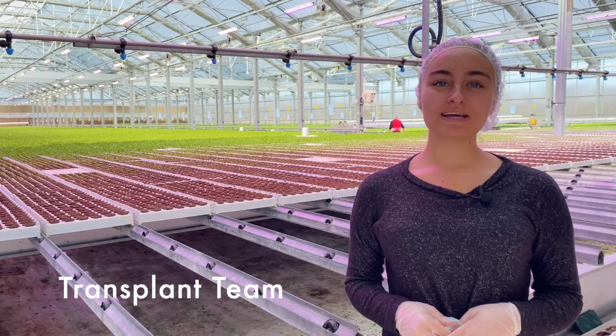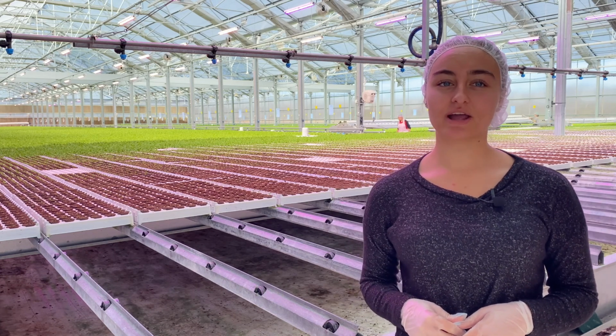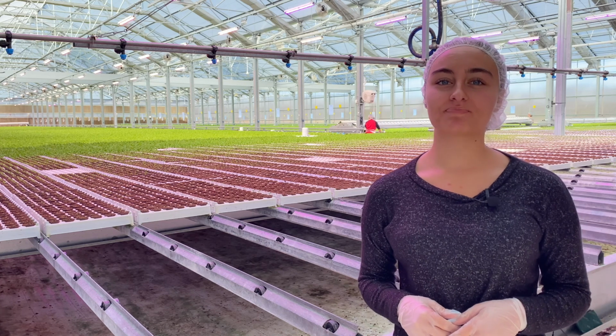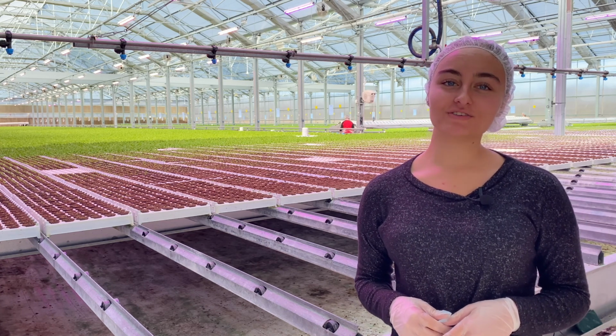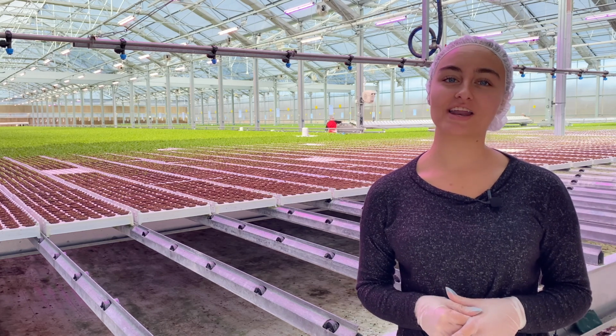This leads us to the transplant team in the greenhouse. The germinated seeds are moved out of the chamber and into the greenhouse where they are placed on roller conveyors in the nursery. The nursery allows us to monitor and oversee newly seeded trays in the controlled environment to ensure they receive appropriate lighting and water.